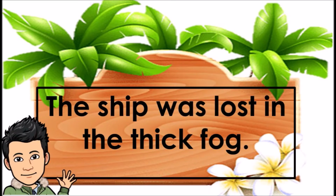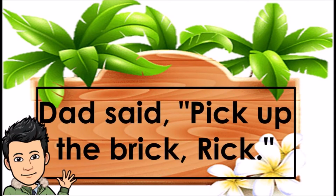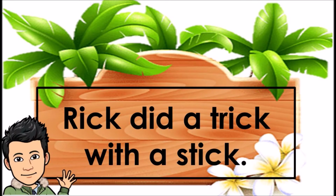The ship was lost in the thick fog. If you lick the stamp, it can stick. Dad said, pick up the brick, Rick. The top of the desk was thick with dust. The hen and chick can hunt and peck. Rick did a trick with a stick.